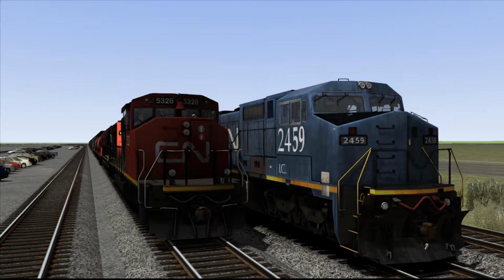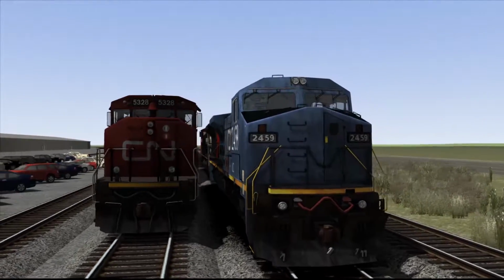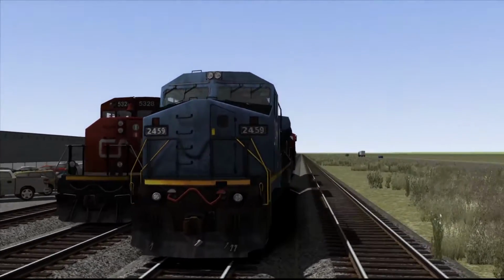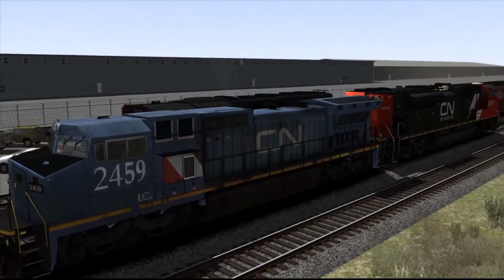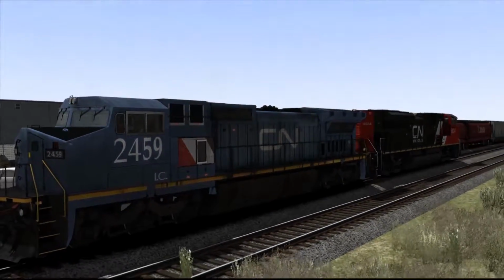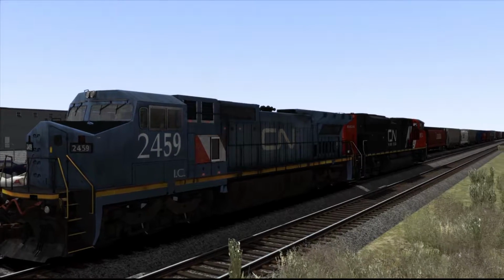So today we have CN or IC 2459, a Blue Devil locomotive, and then we have a CN SD70M-2 number 8824 trailing. So we've got 2 different units today. As you see here, we have a little CN patch on, I believe that's the air conditioner of the unit right there, the little red, white, and black on top of the blue.